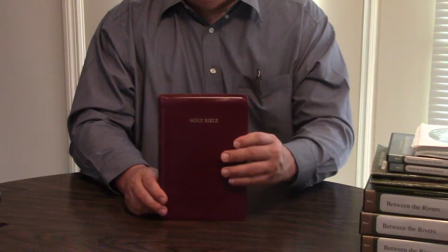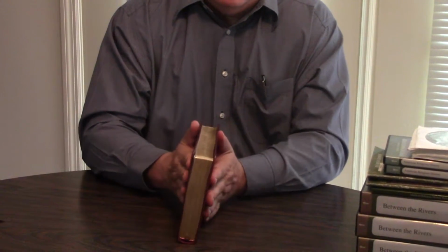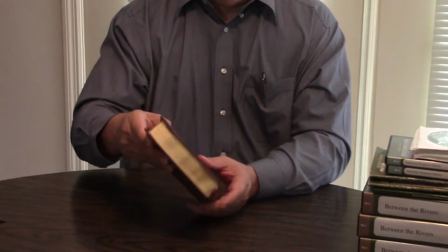It's done in French Morocco leather, and it is thin, and because it was printed in Great Britain, unlike in Italy like they are today, it's a smooth grain leather instead of the one they've got textured now. So it's a very smooth grain Moroccan leather, but just a great Bible, and it's thin.